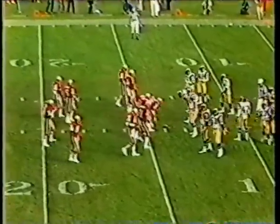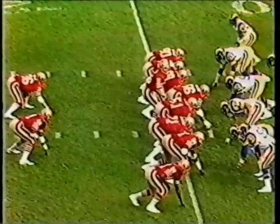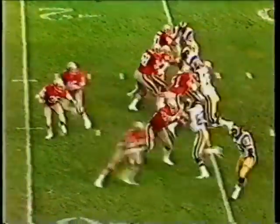Earl Cooper's been a bit of a mystery man for San Francisco. He's a top draft choice. He had a great year last year. His production's 50% down in the passing game and the running game, and basically they're using him to run to the outside, not inside at all, and also to catch a few passes.